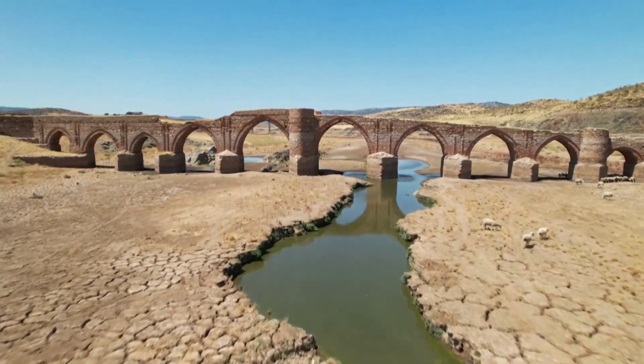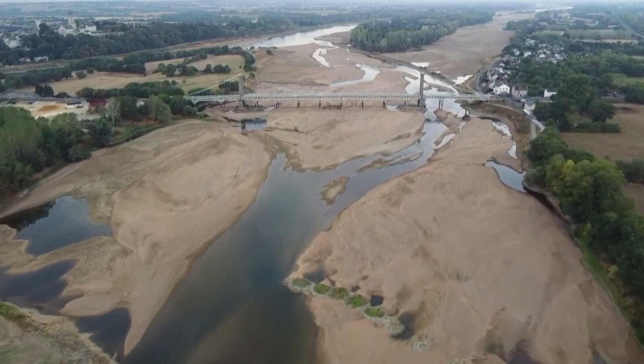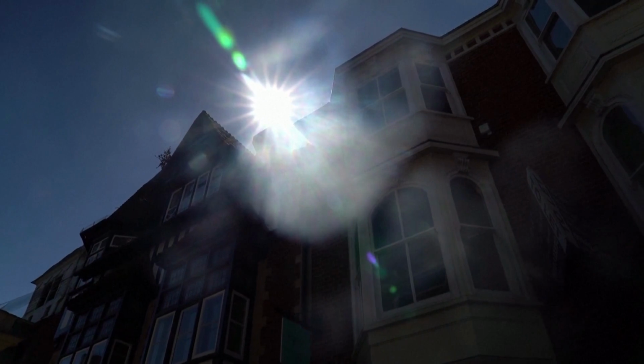Much of Europe and the US has sizzled this summer in one of the hottest years on record, but the sunshine can also be part of the solution. Solar power was just 3% of global electricity supply last year, and a recent report from McKinsey suggested it could be 60% by 2050. So how are we going to get there?